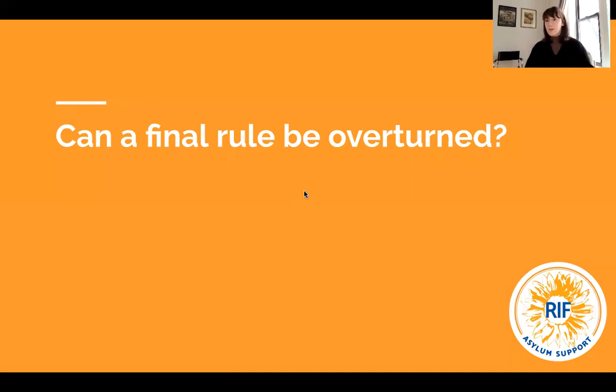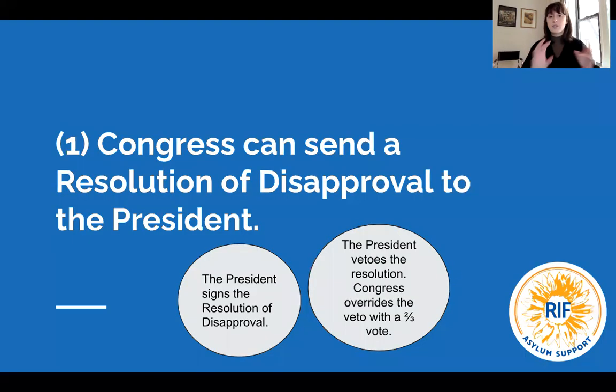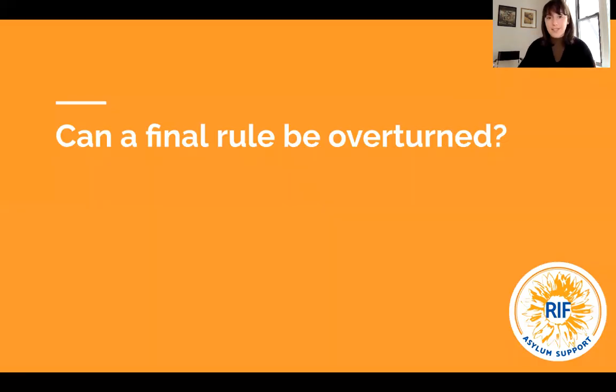The question that's on all of our minds is, can a rule be overturned? As we think about what is going to be the continuing impact of the Trump administration's attempts to really dismantle asylum, can we change some of these work permit rules? And the answer is yes. There are 2 paths, well, okay, let me back up actually. Can a final rule be overturned after it's been published to the Federal Register?